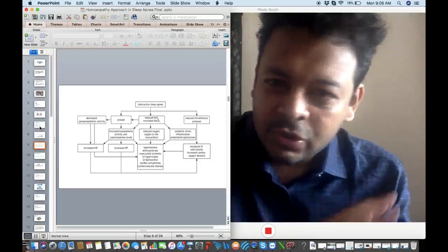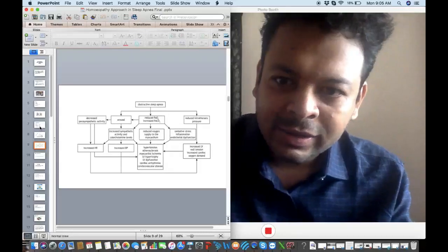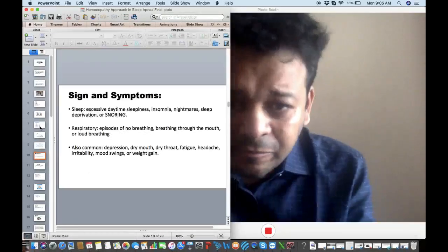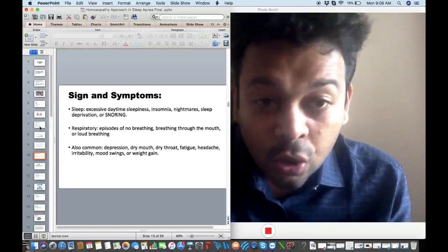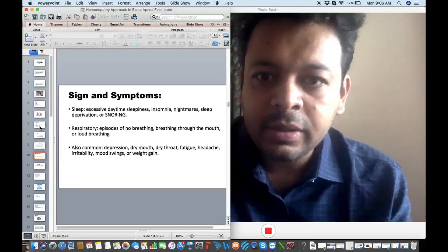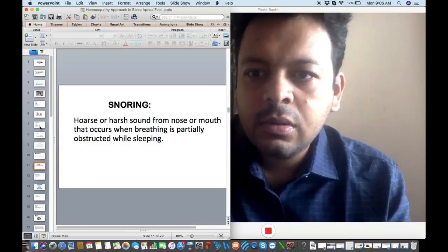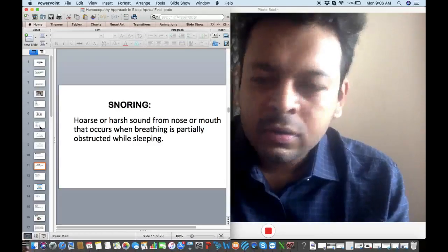There is an entire pathophysiological side to it, what happens between the oxygen and carbon dioxide relation, the biochemical reactions, what happens in the intrathoracic pressures, etc. But I want to tell you the commonest symptoms and how you can diagnose it. One of the things is snoring, a lot of sleepiness throughout the day, sleep deprivation, loud breathing, breathing through the mouth, depression, dryness in the mouth; a dry tongue is very common. A harsh sound from the nose is one of the main things you will see in snoring.